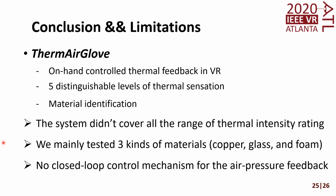However, we also identified a few limitations in our current system. Firstly, in the thermal intensity rating part, the system didn't cover the whole range of thermal intensity rating, which means the participants didn't perceive extremely hot and cold sensations. This could be due to the heat transfer between the air in the tube and the environment during the air pumping process. This could be solved with better insulation in the future.